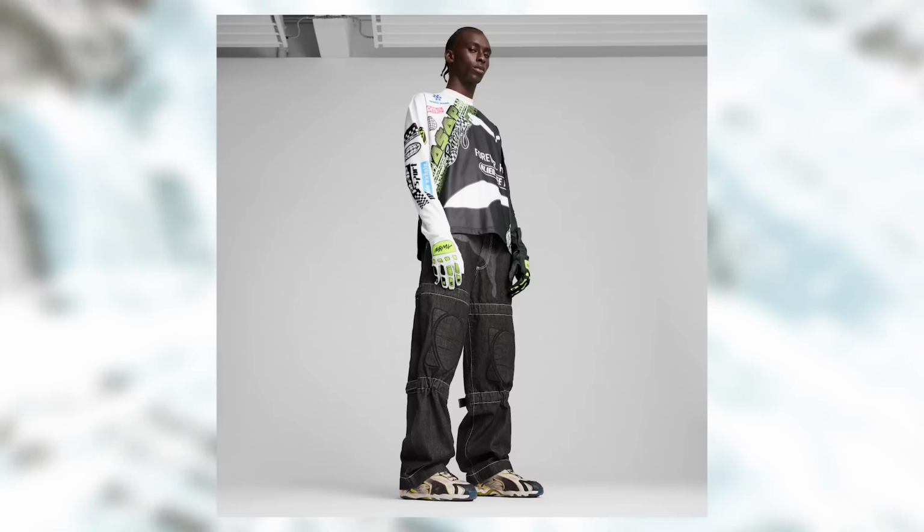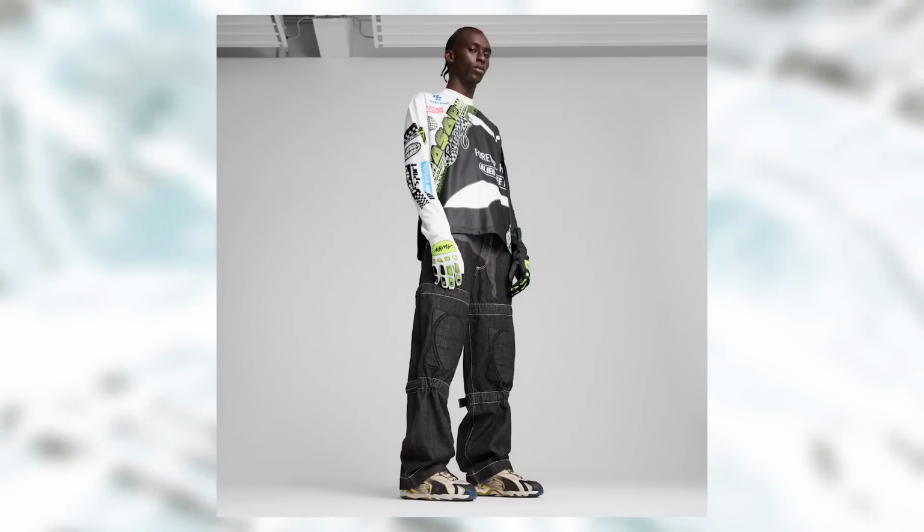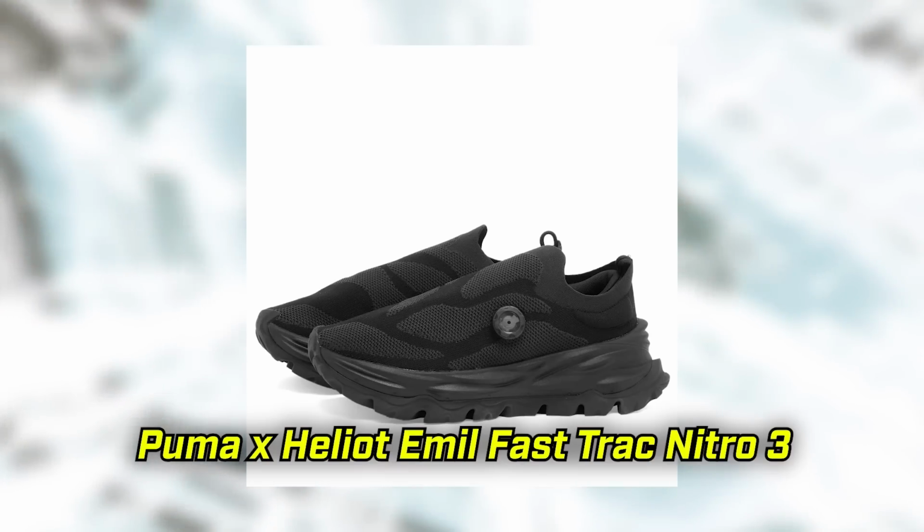Part of a motorsport themed collection, and the distressing looks great on these, straight out of the pit lane with these flame-like accents on the sidewalls. Puma had a Helia Emile collab as well, and while I'm still a little bit skeptical about this brand, I do think that they look cool.